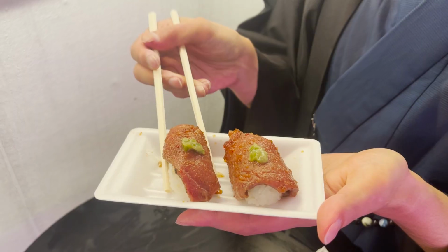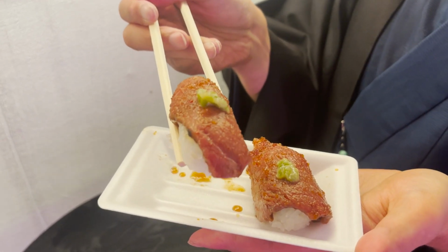It's super hot. Be careful. This is really, really good. You know what's amazing? This is just around 130 yen. The volume is really big, actually. This is amazing. Look at it.